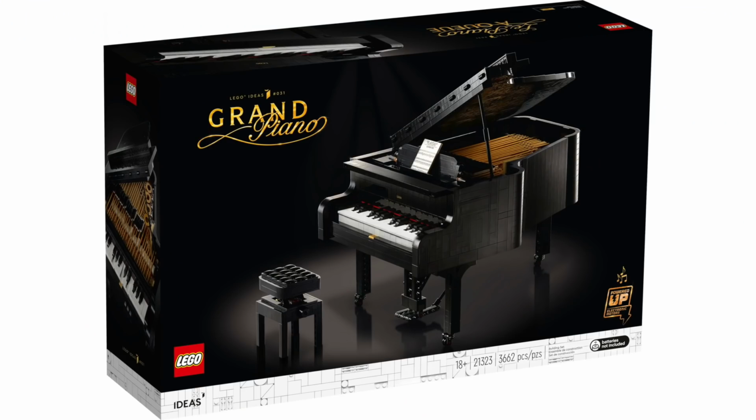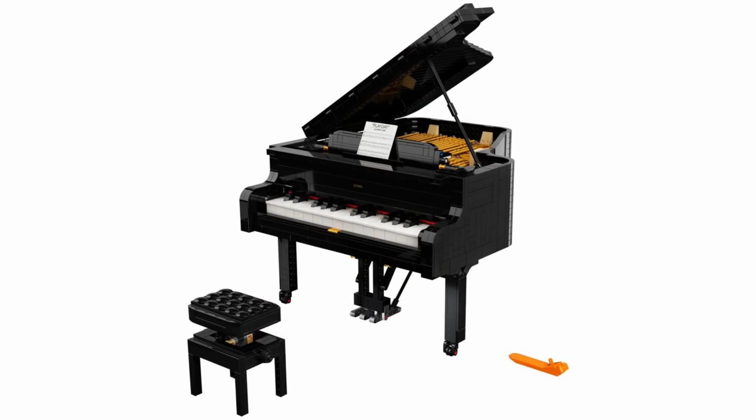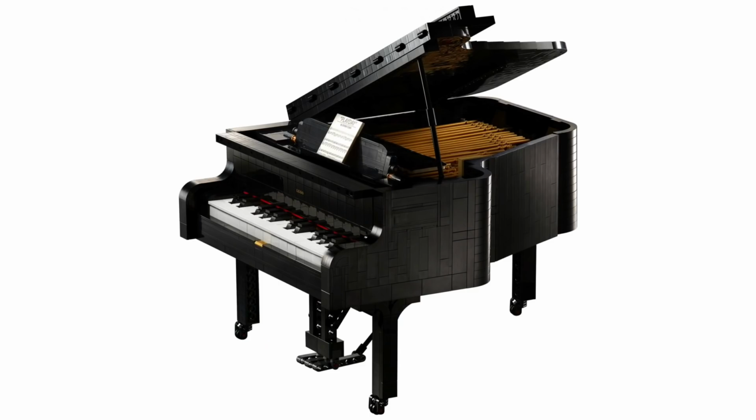The big news from LEGO Ideas this week was the reveal of the Grand Piano set. This set contains 3,662 pieces and will retail for $350. This set for me was highly anticipated, and this one didn't disappoint. It's super large and a little bit expensive, but it is part of the 18+ line.